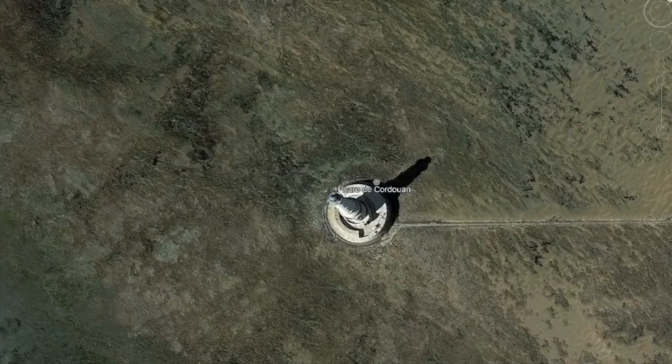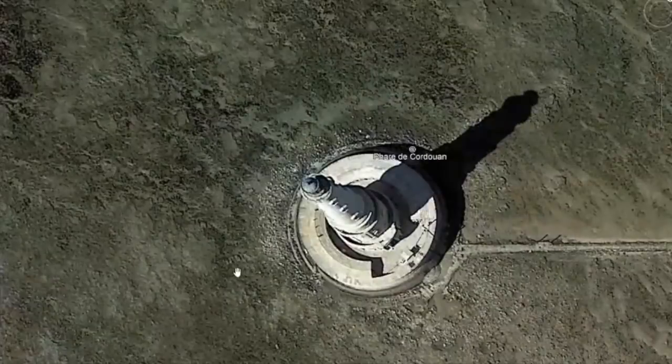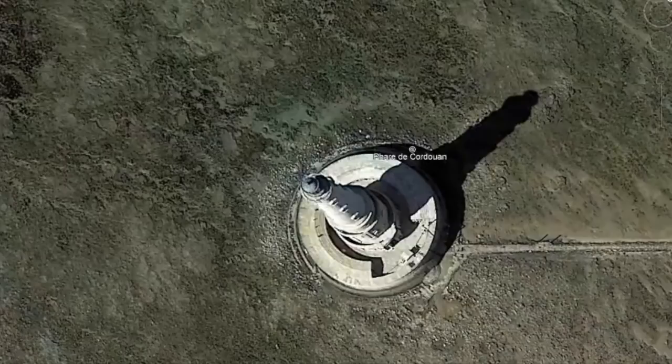We'll see how this tower looks like today. It's definitely not the same tower anymore. I've got it. That's one of the few lighthouses I did mark down. Oh yeah, it's completely different today.